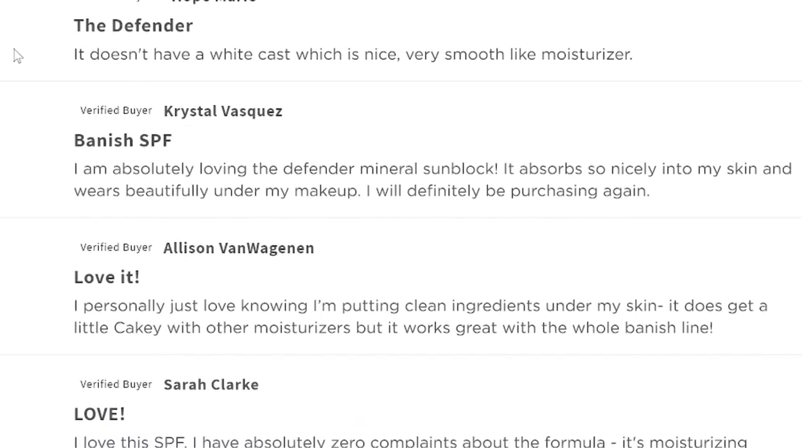So this one for me has been a miracle. I use it every day. And what I do with this is I put the moisturizer, the vitamin C cream on first, let that seep in for 10, 15 minutes, then I put the Defender sunblock on top of that. And what that does is it protects the vitamin C from degradation, so like becoming less effective because sunlight's hitting it. So it kind of doubles up, kind of like Batman and Robin up in here.